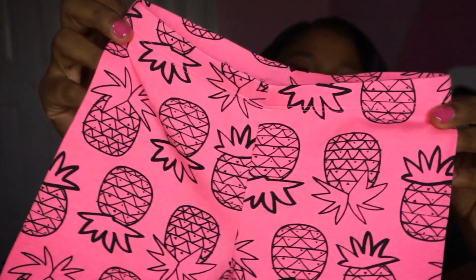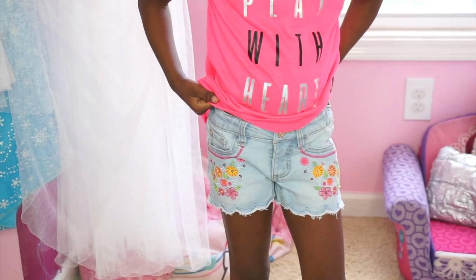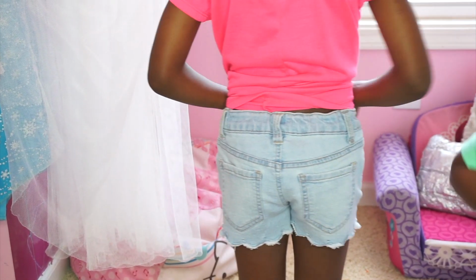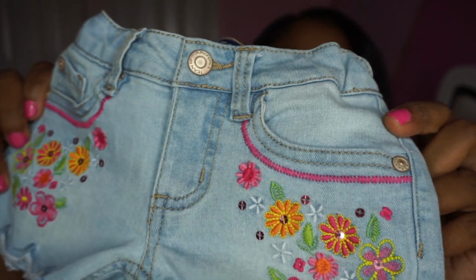These I really wish I could get are these little pineapple hot pink biker shorts. Oh my goodness, these are so cute. I love these. So we were able to find her a pair of shorts, and these are like staples in the summertime. You have to have these in the summertime when you have kids, because they go with everything and they're so cute. So I found these little blue jean, what we call Daisy Dukes. And they have all these little details in them.